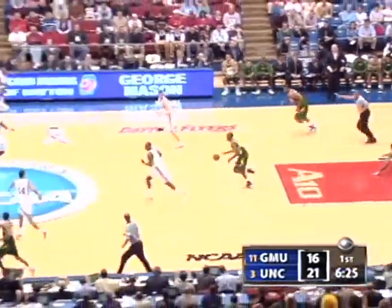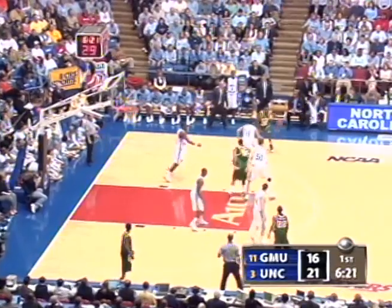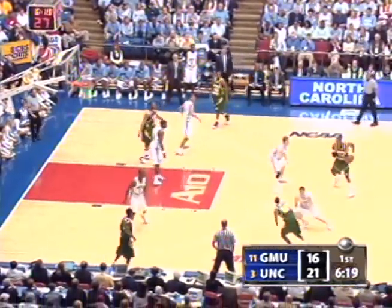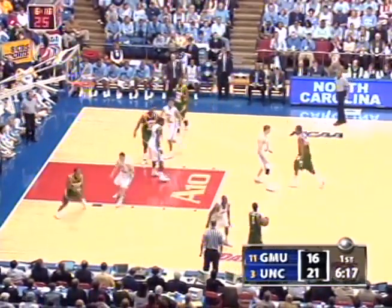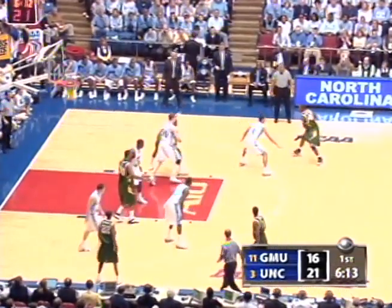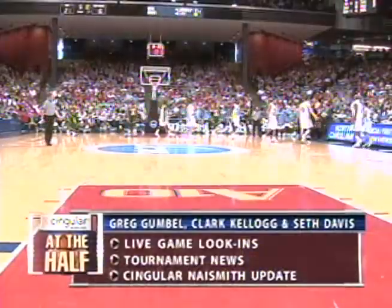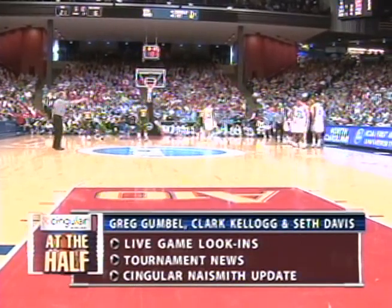6:27 to play in the first half, 21-16 North Carolina. Tar Heels led at one time by 16, but the Patriots, out of the CAA, managed to find themselves and are back in this game. Hansbrough knocks the ball away. The talented freshman. But Mason will give it up.